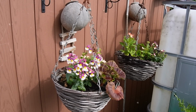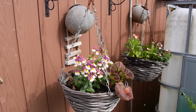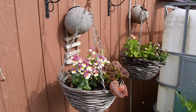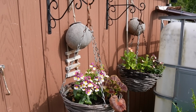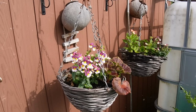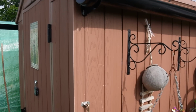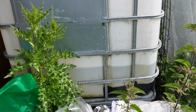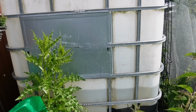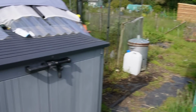Okay, as per a lot of people's request, this is a little update on what is happening with the allotment. So you might be able to see here one of the newest additions. It wasn't planned, but I had too many brackets and I had a couple of old hanging baskets, so I just thought I'd put some hanging baskets on the side of the shed. For the people wondering, yes, we've had a miserably cold start to the summer, but that is how much water is left in the water butt. So it's gonna be an interesting one.